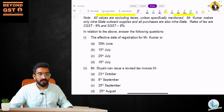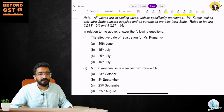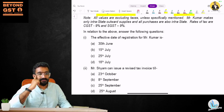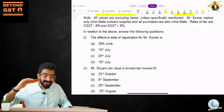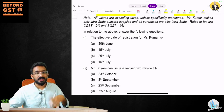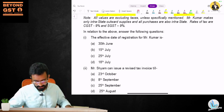Effective date of registration depends upon whether I have applied for registration. From the time I'm liable for registration, within how many days I have to apply? 30 days. Very good. Within 30 days. If I apply within 30 days, what is my effective date of registration? The date on which I'm liable for registration, which means the date on which my turnover exceeded the limit. If I don't apply within 30 days, what is my effective date of registration? It will be date of grant of certificate of registration.